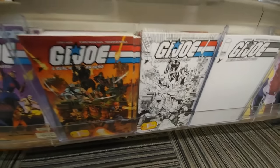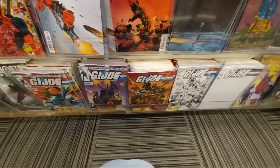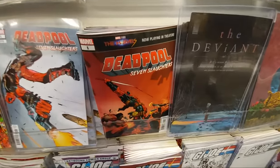That's pretty cool. G.I. Joe 301. They don't have the 1 in 10, though. They got a bunch of them here. Looks like maybe someone bought it up. The Deadpool is a new one, too. Seven Slaughters. You have issue number 1.